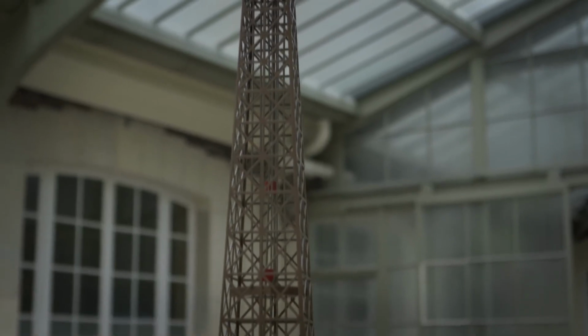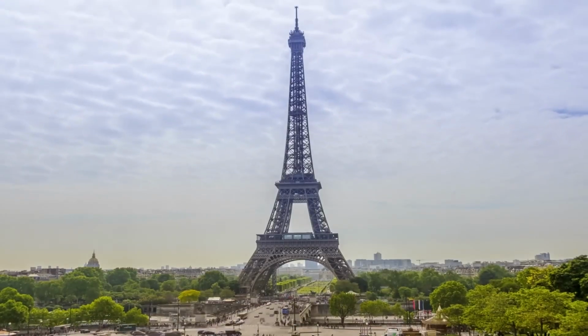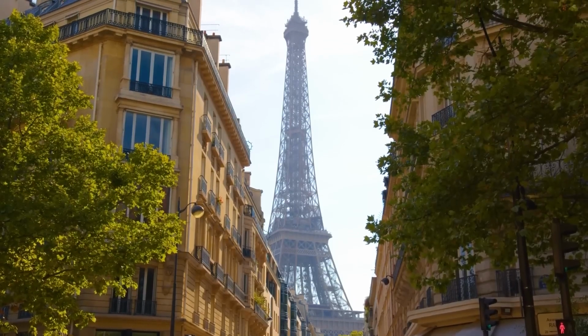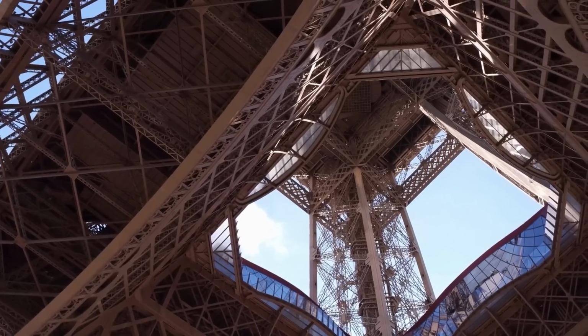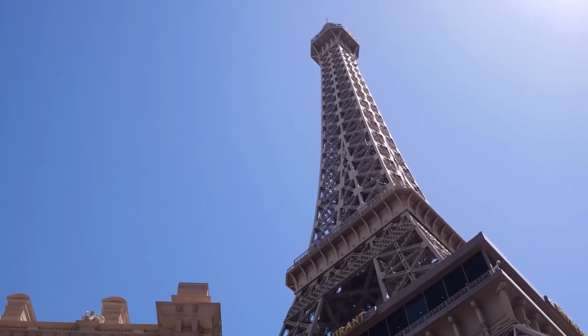Since nothing like this had ever been built before, Eiffel had to carefully consider how the structure would withstand the enormous wind pressures at various heights. One of the most impressive aspects of Eiffel's design is its wind resistance. He drew inspiration from nature, comparing his design to the great trees like oaks, where the trunk widens as it approaches the roots.